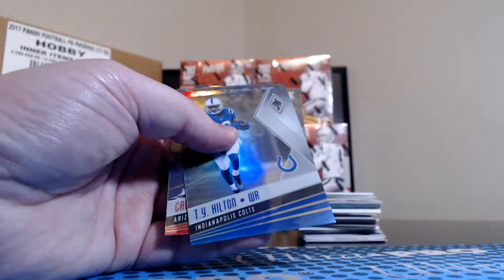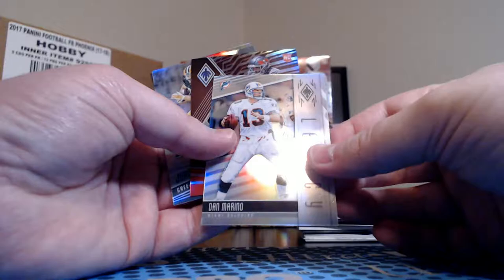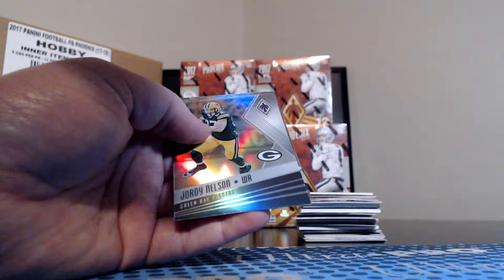T.Y. Hilton, Carson Palmer base, Corey Davis base rookie. And we have a numbered Evan Engram rookie rising. That's a pink parallel. Number 99 of 199. DeAndre Hopkins also is pink. 175 of 199. John Riggins, DeMarco Murray, and Trey Hendrickson, rookie for the Saints, all base. Dan Marino, legacy. Those are pretty cool inserts. That one's a base.